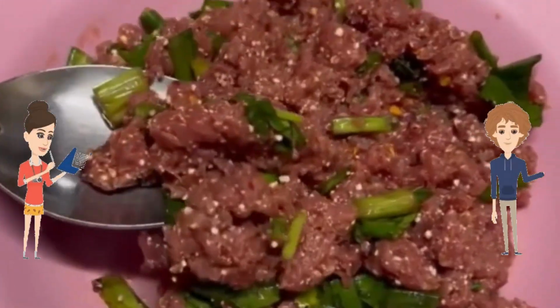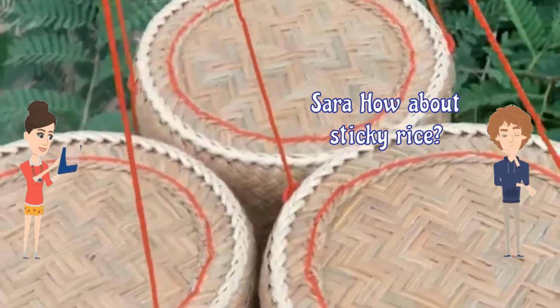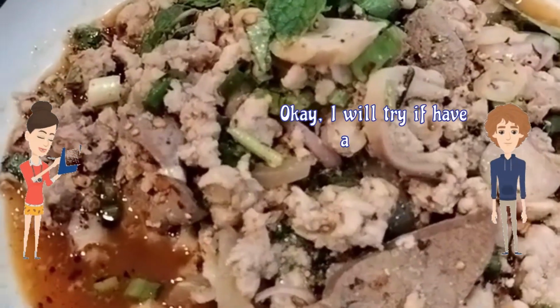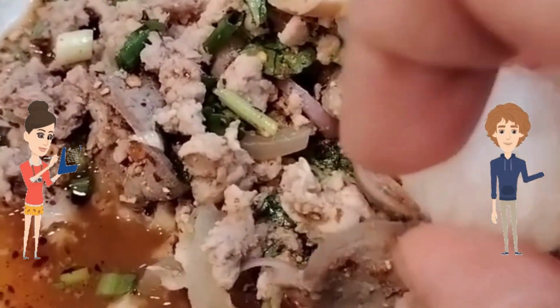Most Isaan people eat Isaan food with sticky rice. It is a staple in Isaan cuisine and is typically served in small baskets. It is used as a side dish and eaten by hand, forming a ball that can be dipped into various sauces and dishes.